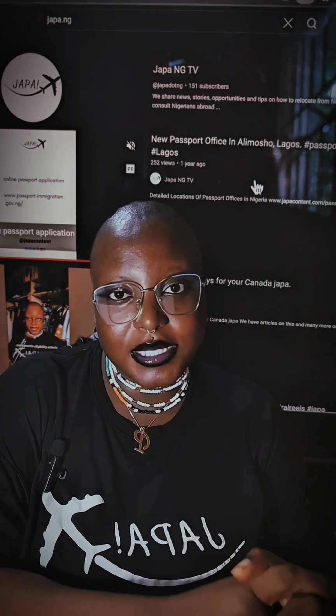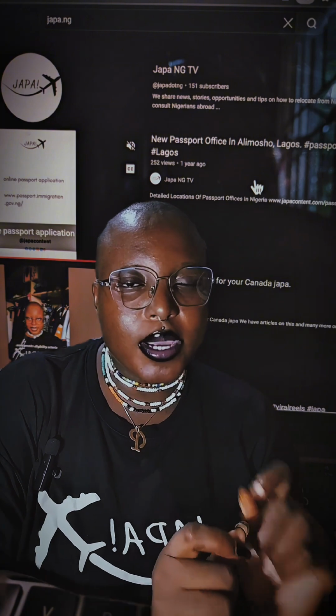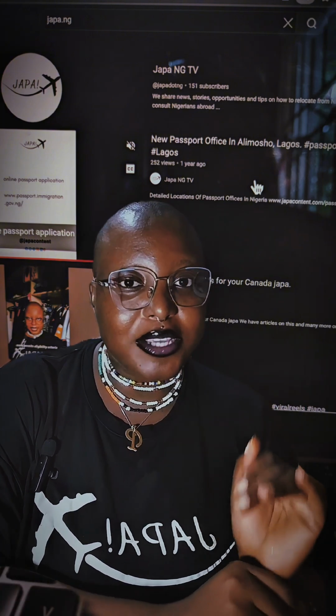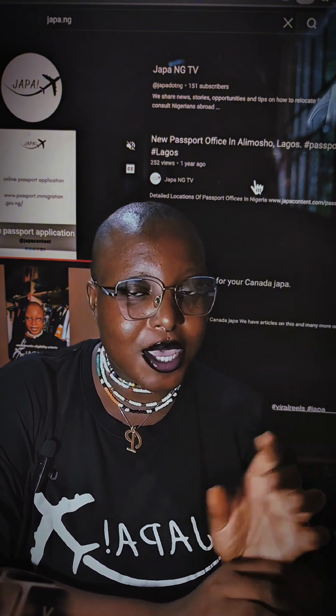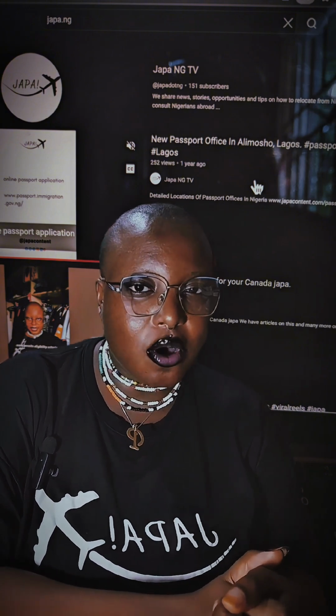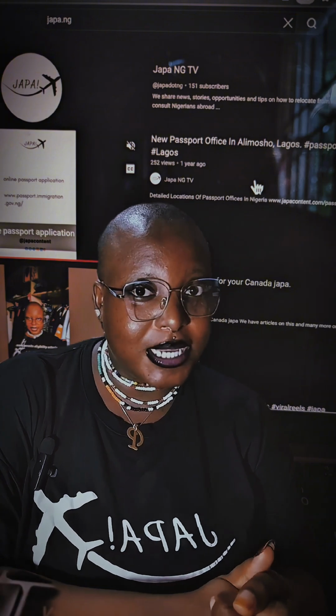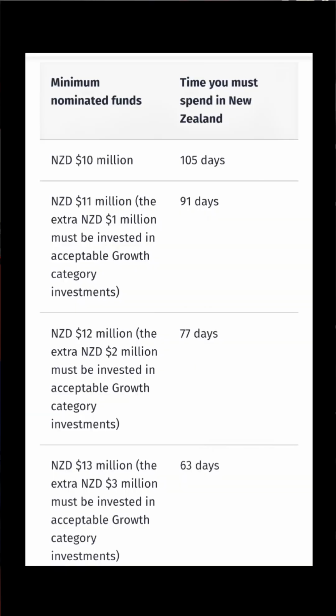As for cutting down your residency days, balanced only, if you fancy reducing your required days in New Zealand, every extra 1 million New Zealand dollars you tuck into growth eligible investment shaves off 14 days, up to a maximum of 42 days. If you invest 11 million New Zealand dollars, you get 91 days. If you invest 12 million New Zealand dollars, you get 77 days. If you invest 13 million New Zealand dollars, you get 63 days.